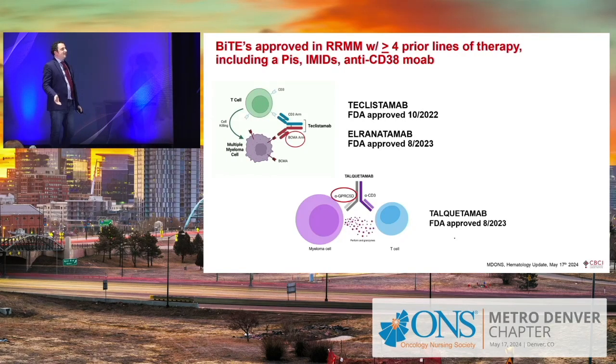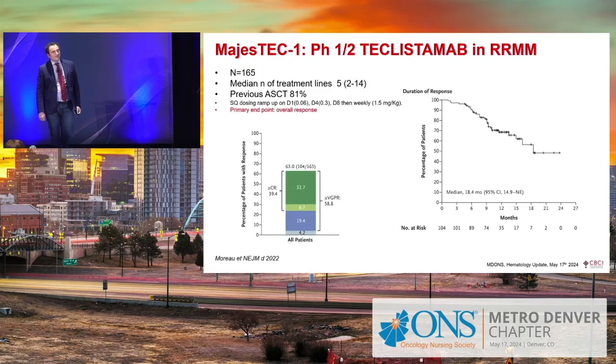Next, after CAR T in relapsed myeloma, we have a lot of discussion about the bispecifics. We have 3 bispecifics approved: teclistamab, elranatamab, I don't know, the pronunciation is terrible, and talquetamab, which was approved here recently. Now, teclistamab had this first trial, called MajesTEC. They showed in patients who had a median of at least 5 lines of treatment, those folks that have been coming for years to your clinic, right, 12 lines of treatment, an overall response rate in the order of 63 to 65%, and there was some durability to that.